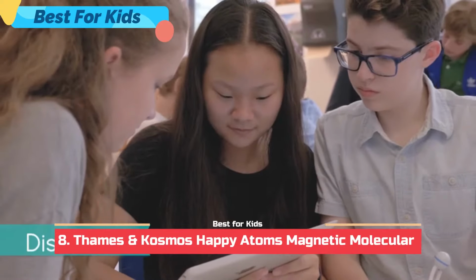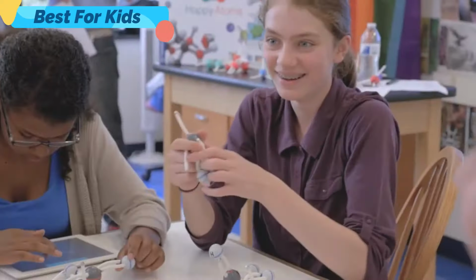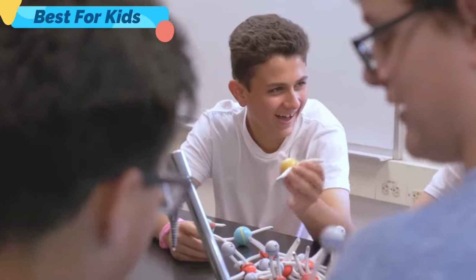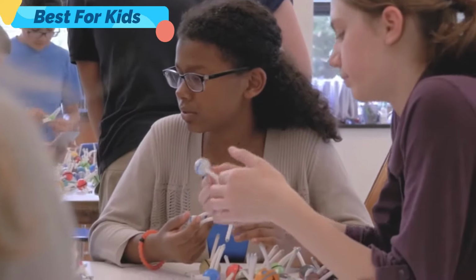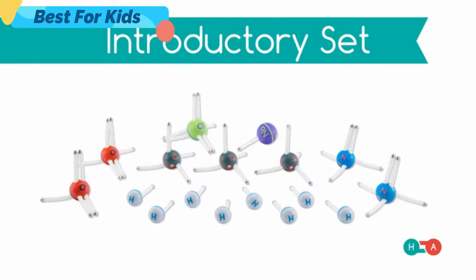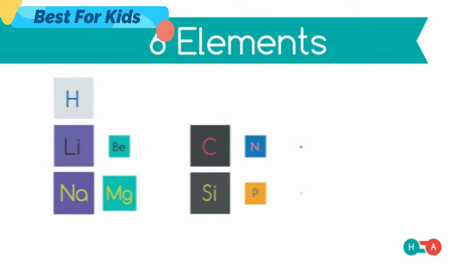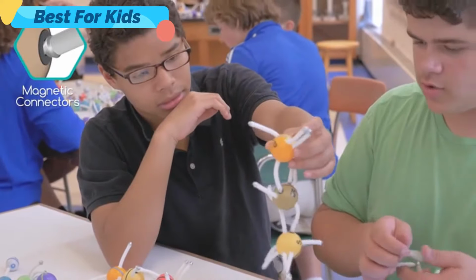Build, scan, and discover the world of molecules with Happy Atoms, the revolutionary chemistry learning tool. The physical and digital chemistry modeling set lets you learn about atoms and molecules in an intuitive, hands-on way. The introductory set contains 17 atoms representing 6 elements. The atoms connect easily with magnets to form molecules.